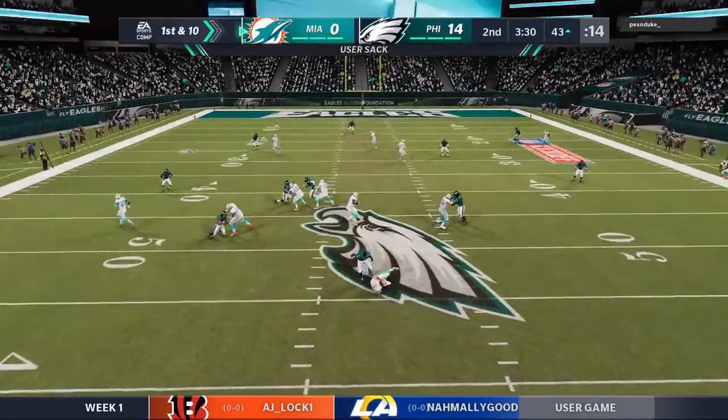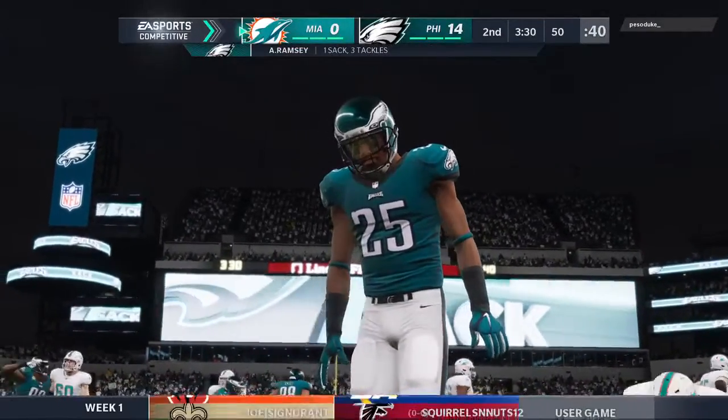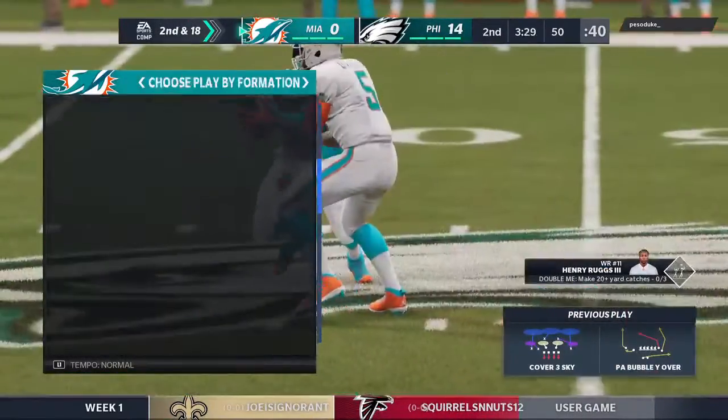Here's a play fake as they set up to throw. And he's going to be sacked. They sack him back right at the midfield stripe.